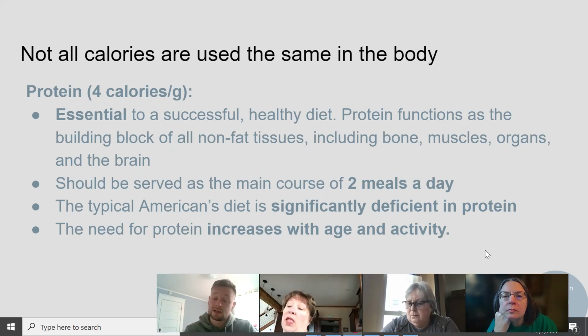Yeah, so protein does have a short-term effect on spiking insulin. And this is why, Cheryl, we're not a high protein diet. There are some people, but I don't think I have anybody in here who's eating more than 30% of their calories from protein.